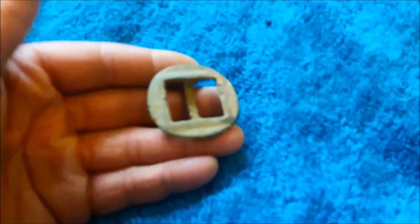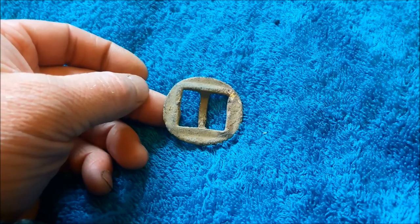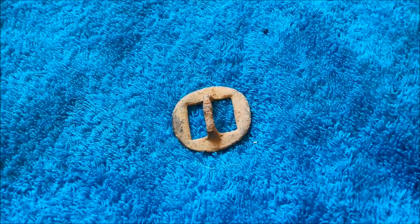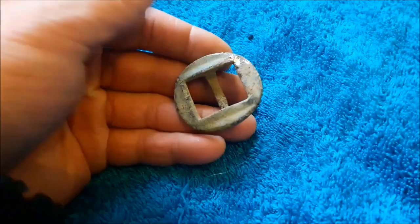Buckle, double looped, I think shoe buckle. Not a clue about these, so this is a guess. Mid to late 1800s. That's my guess, right? Could be completely off with that. But I love finding them, nonetheless.